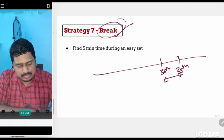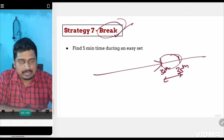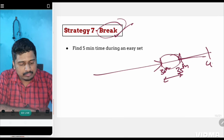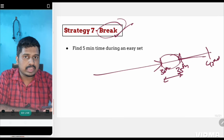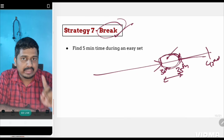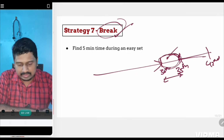You take the break during this time because in the first 30 minutes you will be intensely focusing on that particular set, and after the 35th minute to the 42nd minute will be the most crucial time, which I will be discussing next. So this part is where you will take a break, and you will be taking only one break if possible, not more than that.